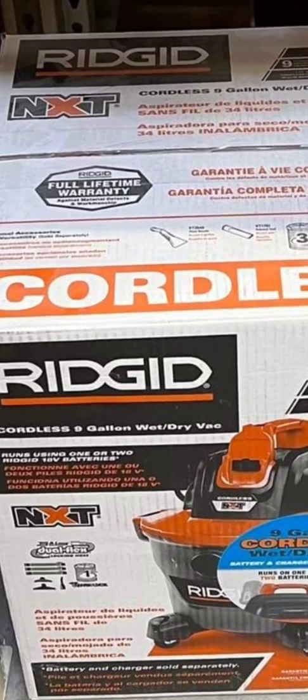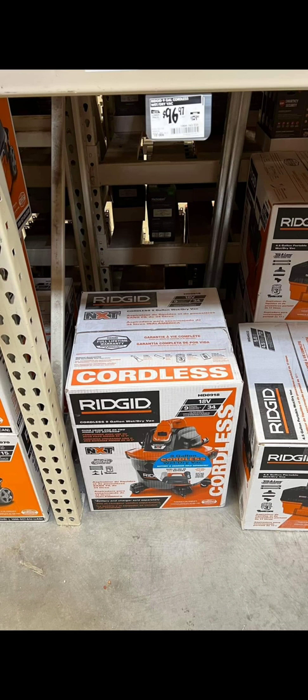This one, the cordless, and I believe this was brought to us by either Eugene or Llama Llama or Warmong or one of the guys at Deal Team 6. $96.97 for a cordless Ridgid 9-gallon vacuum. That, my friends, is a great buy on a cordless vacuum.